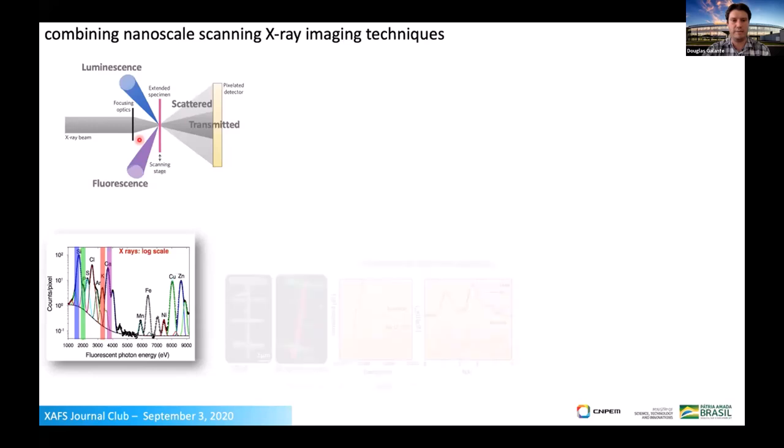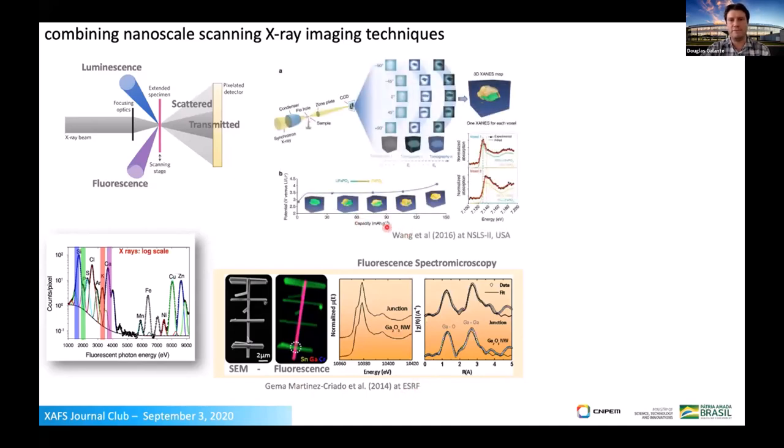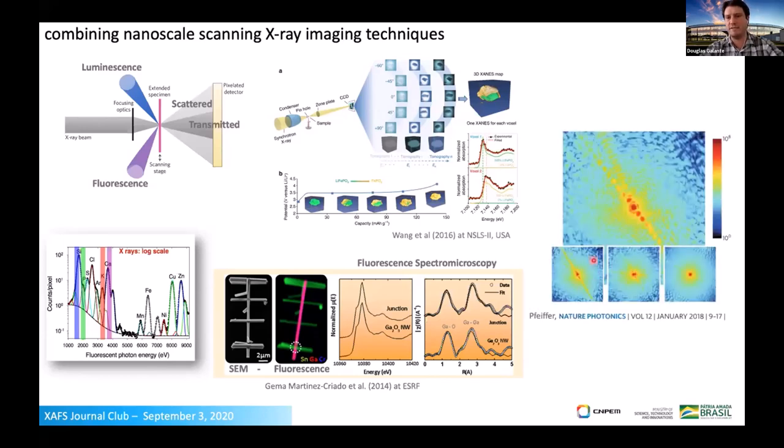And this is just an idea of what can be done with nanoprobes, or what is being done with nanoprobes elsewhere. This is just an example of X-ray fluorescence at the nanometer scale done at SSRF by HEMA. This is a 5D characterization of batteries, and with 5D, we mean here both doing the 3D imaging, but with energy and time dimensions as well. So it's 3D XANES that was done on this type of sample. And of course, we have the CDI techniques. This is just an example by Franz that you all know well from Nature.